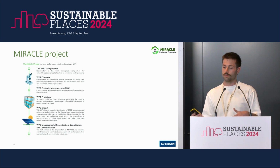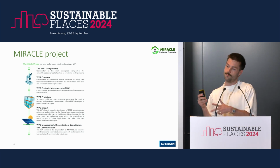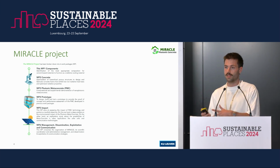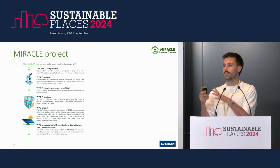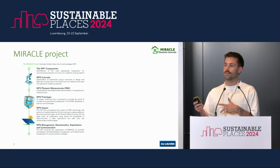The project is divided in 6 work packages, where in the first work package, they look into what the components of the concrete are. The second one, they look into how we actually make this concrete. The third one is when they add the reflectivity and emissivity that they want to the concrete. The fourth one is when they make the first prototype, put it on a building and test what it can do on internal temperature and energy use.